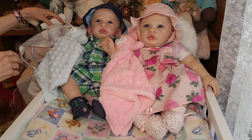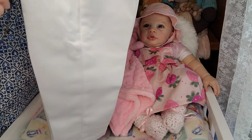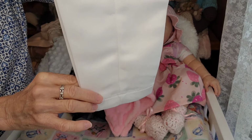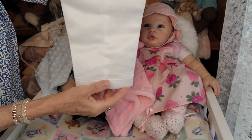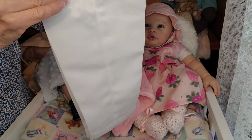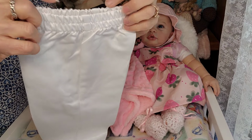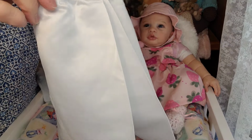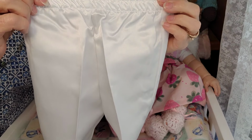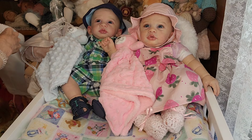These satin pants came with it, and they're going to be too long, but I'm going to see if I can tuck them in on the inside to shorten them. We'll see. I haven't tried these on him yet, but waist-wise, they look like they're going to fit him really nicely. So those are the pants.